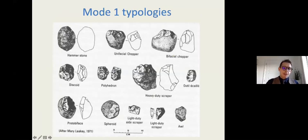The Oldowan is defined from artifacts from Oldupai Gorge. So there are hammerstones that have been found. People have also classified various types of choppers, but the choppers we think are probably all about bone breakage. Discoids is just a type of core which requires some bifacial flaking to extract flakes. Polyhedrons are multifaceted cores. And the other key feature is these heavy duty scrapers.